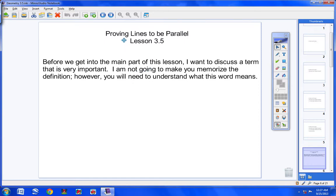We're going to look today at something called proving lines to be parallel. Proving lines to be parallel, that's lesson 3.5. If you'd like to keep track of the date, today's date is the 25th, so write that down. 9/25/13. We're going to be looking today at 4 ways to prove that lines are parallel.